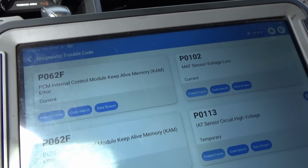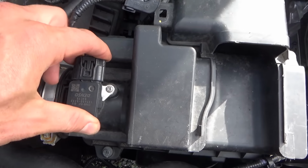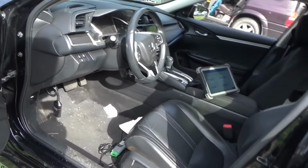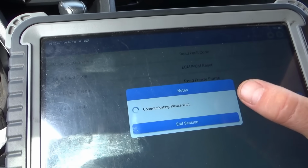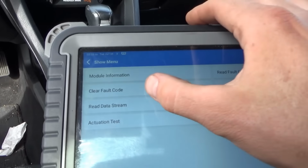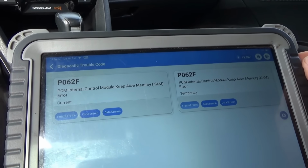And the MAF sensor, well, let's go check it. Yes, it's definitely unplugged. Where is the wire? Right here. So we'll take care of that code, and we'll take care of the other codes. Let's clear codes one more time. Oh, turn the key on. Okay, read fault code P062F.